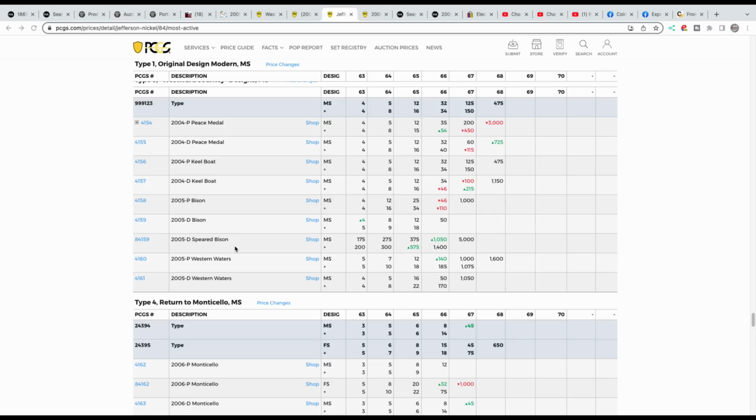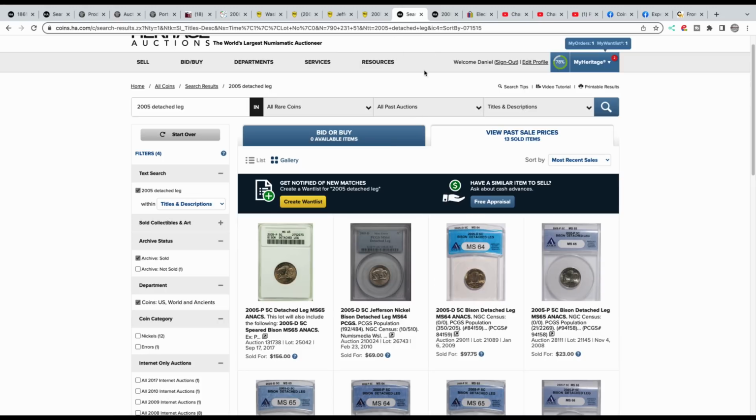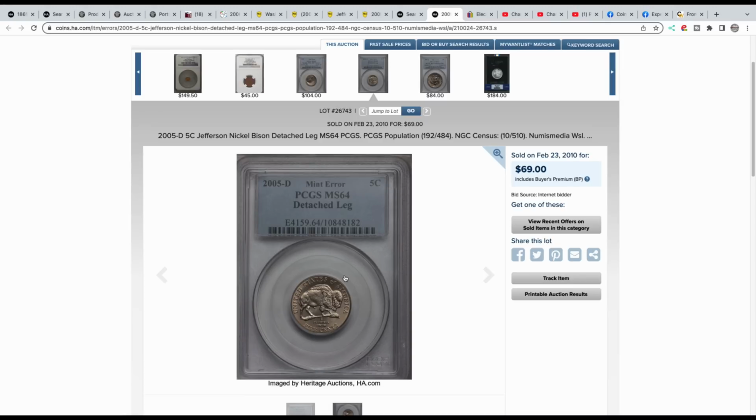So the fact that they actually put it in a holder here, and this is what they sold for, and I'll show you the PCGS, they did put detached leg on it. PCGS did. It sold for $69 in 2010. And the price to send it off is about $60-some. That's not including your membership and your shipping. But the fees and all cost you about that much when you send it under the mint error tier. So it's really not worth sending off unless it grades higher than 64. Hard to get examples that grade higher than 64.